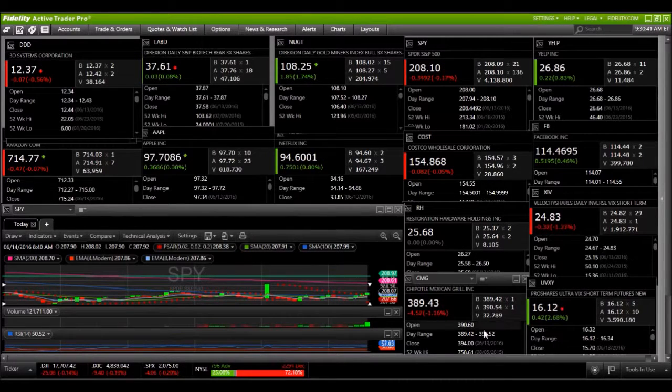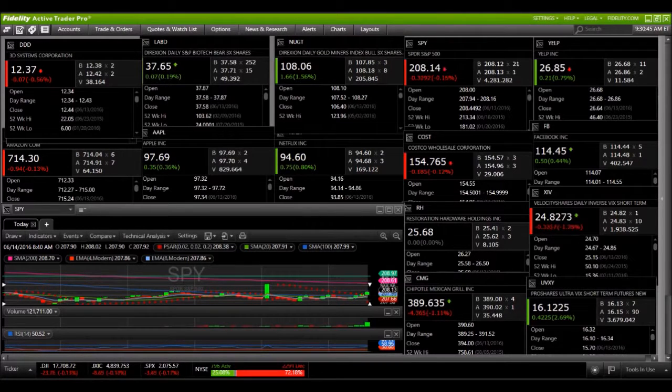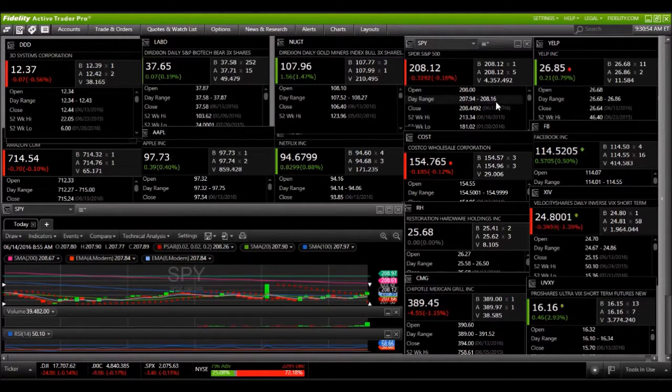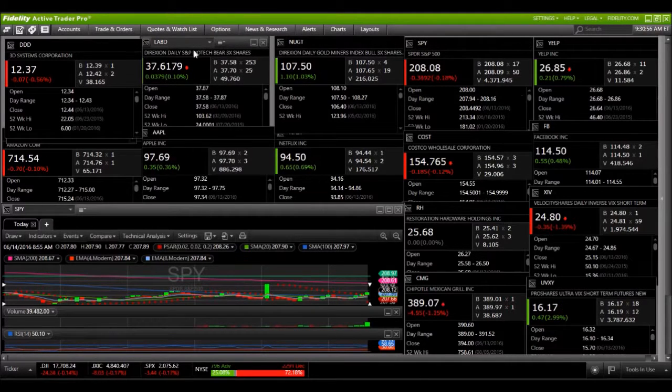And CMG still certainly weak, hitting new lows, breaking the low of yesterday. And very little support on the weekly chart here for CMG. But XIV, a nice strong start. We'll see if SPY can break the high of pre-market. We're right up at that level. Double top in LABD. That can be a bottom fishing play on LABU.